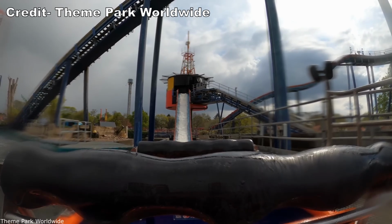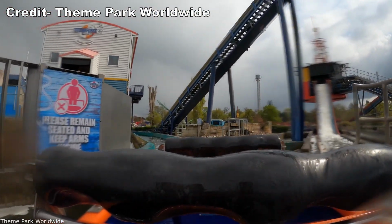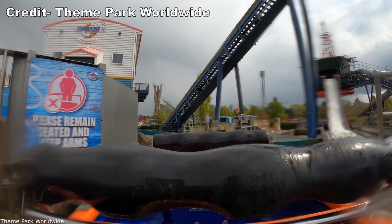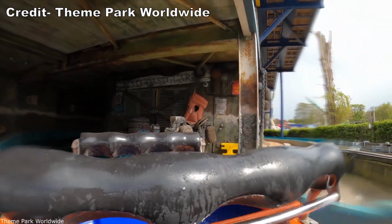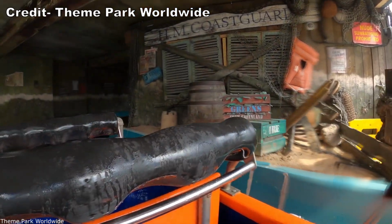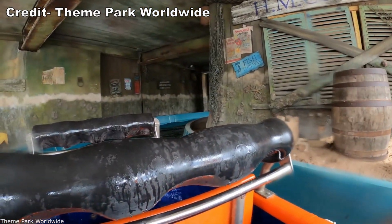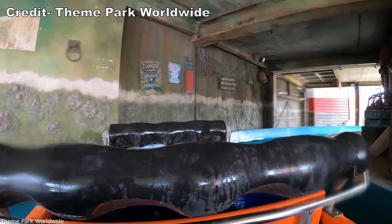You then back into a turntable and rotate counterclockwise. You then exit forwards and slowly float towards the station. You pass underneath it, passing some crates and boating equipment. It is worth noting I visited the park on a day with 40-mile-per-hour wind gusts, so this particular part was one heck of a wind tunnel.